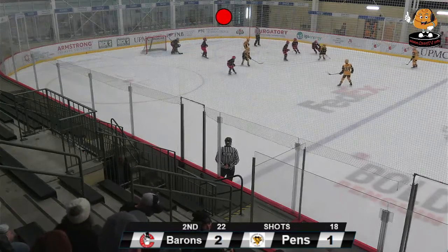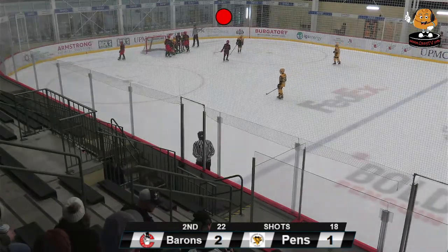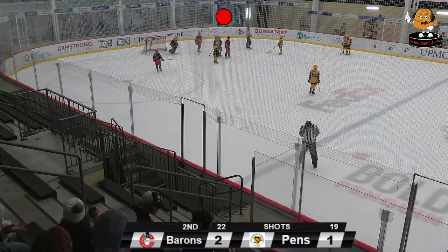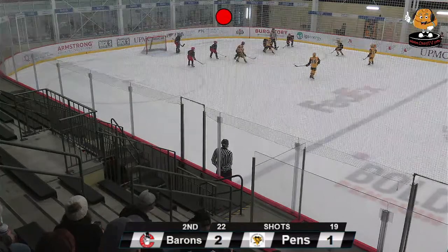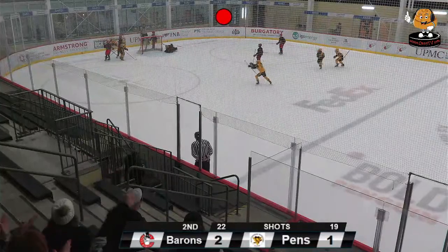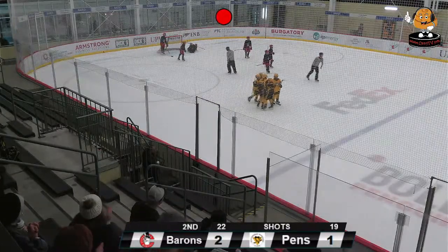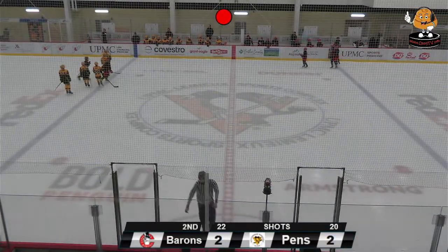Won by the Penguins. Baru shot, held and covered by the Barons. Won by the Pen, shot and held. Rebound, score! It cleared the goaltender's glove and the Pen. And just like that, it's 2-2. So a team that looked to not be playing so well all of a sudden found some life and has tied it up here late in the second period.